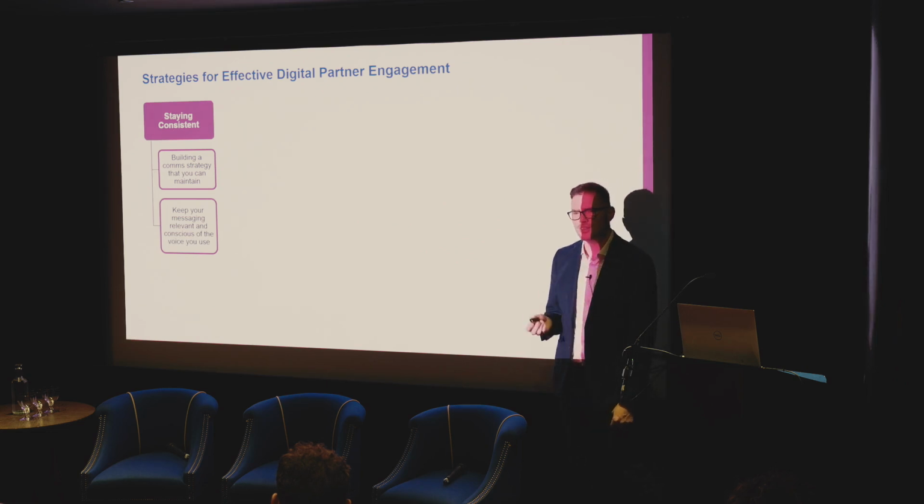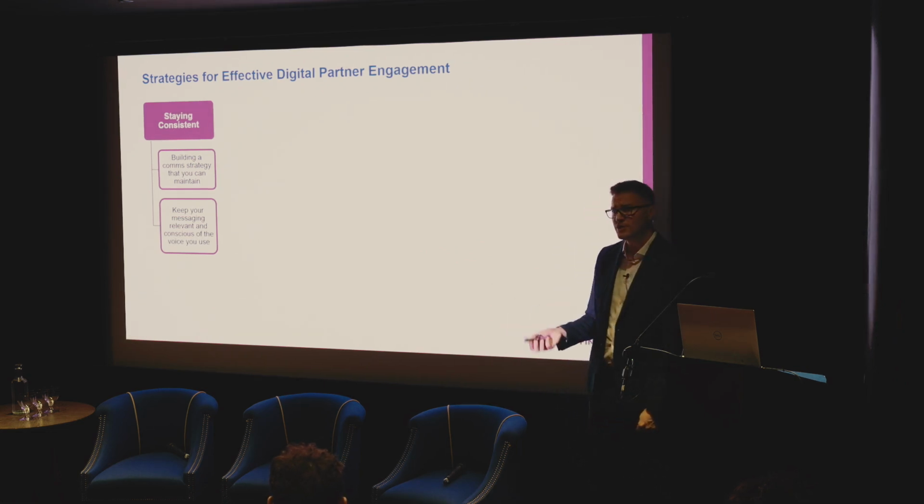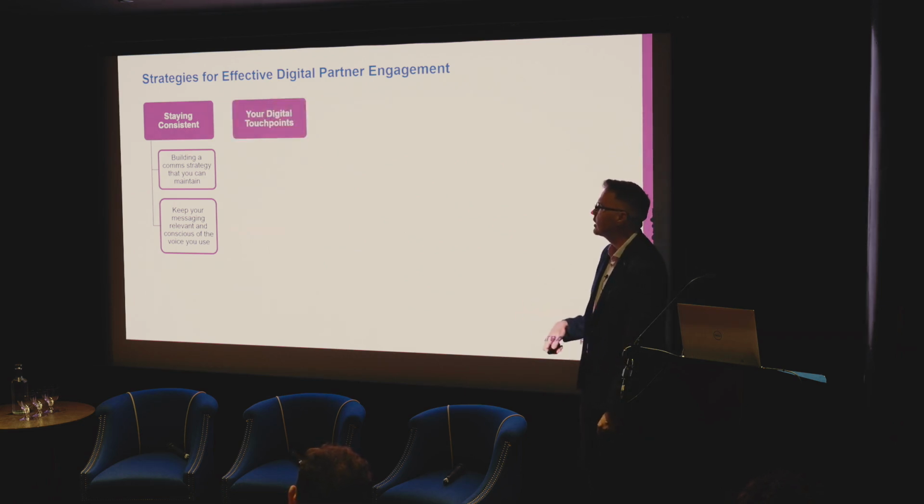And make sure your messaging is relevant as well. Is it going to be important to that partner? And be conscious of that tone of voice as well. Are you going to get their attention by sending out something from the head of AI at your company versus it being just a message from your brand? Think about how you're going to capture the audience's attention.